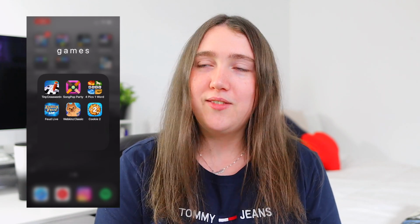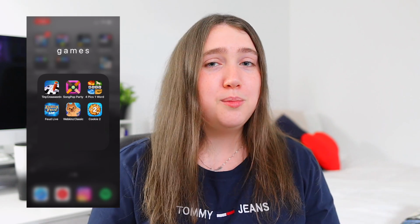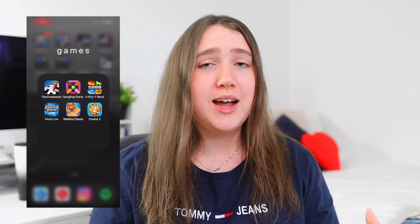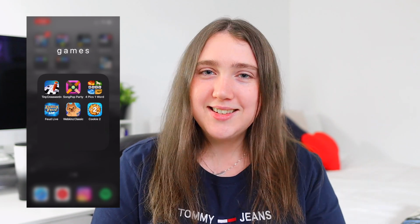Webkinz Classic. Okay, if anybody grew up playing Webkinz, this is basically the mobile version where instead of like having access to the whole like Webkinz world, you can basically play all the games that were in the original arcade in Webkinz. So if ever you played like Smoothie Moves or Cash Cow or Tile Tower or any of those games, you can access all those like old childhood throwback games in this app. Yes, I am that person.